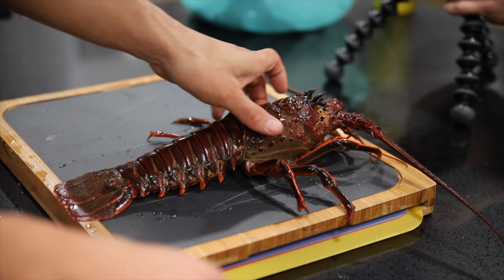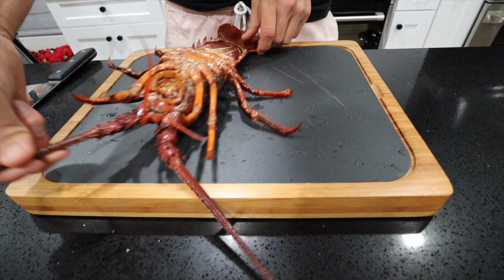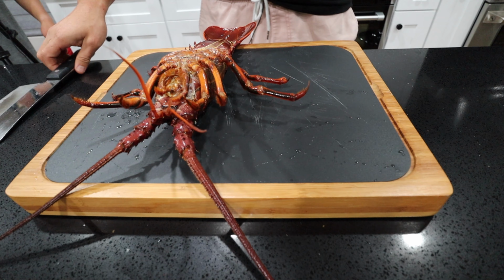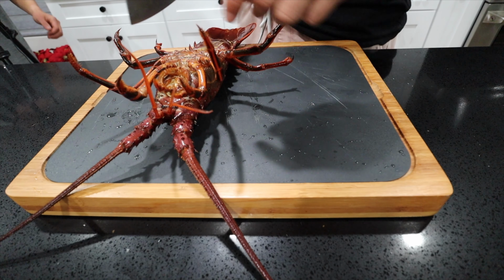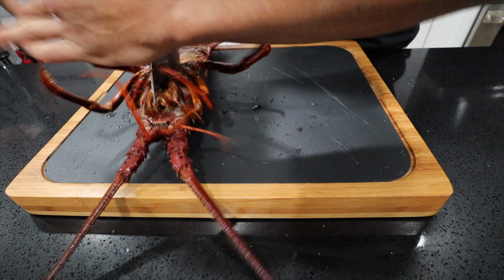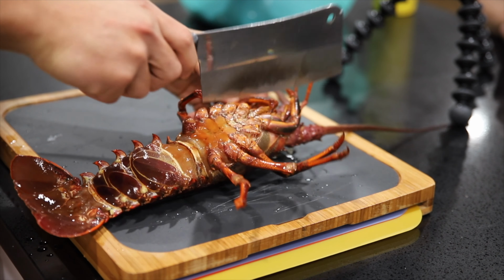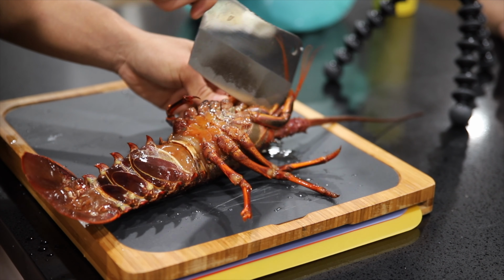So this guy we're gonna cut in half and then put him on the grill. Still alive. So what we're gonna do is dispatch the lobster, go between the mouth. I'm gonna go ahead and dispatch it first. Then once it's dispatched, cut it in half.